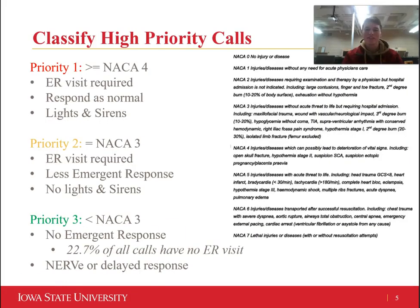We also recommend classifying high and low priority calls, since each call is different. Sometimes for a critical call, response times are the most important metric of success and may greatly influence patient outcomes. On the flip side, some 911 calls don't merit an ambulance response at all. We propose to adapt NACA's priority framework to help dispatchers and EMS determine the proper response.